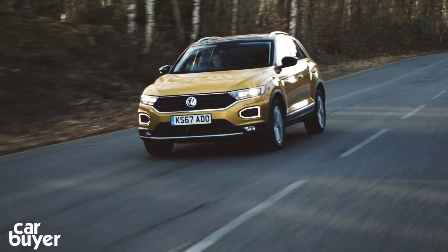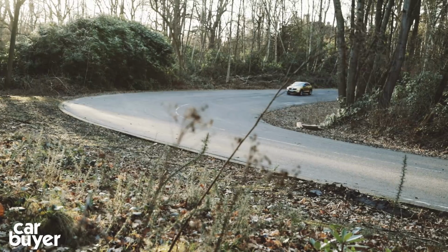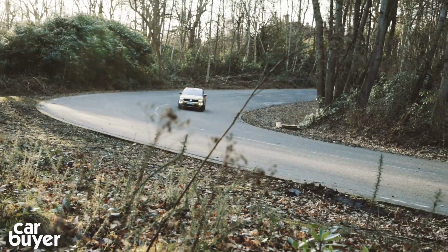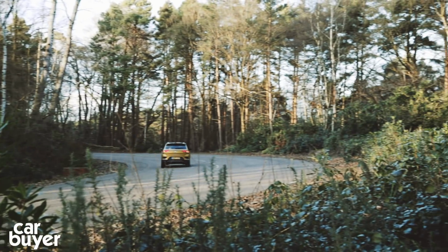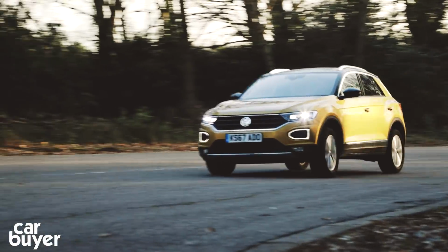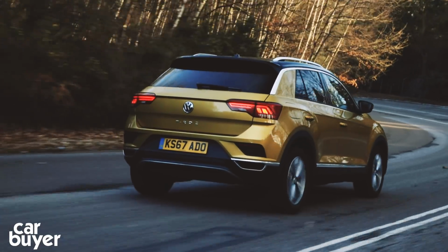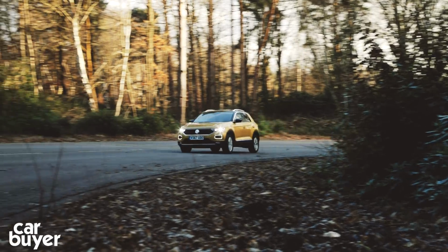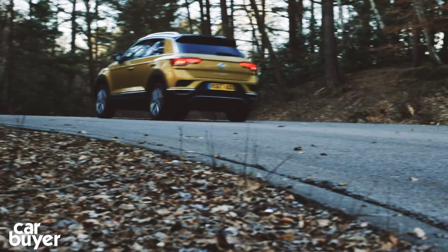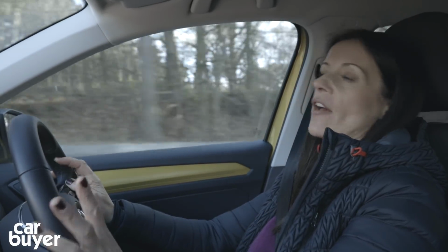Under the bonnet there are 3 petrols and 2 diesels. The pick of the range is the 148 brake horsepower 1.5 litre turbo petrol. It's perky, it's smooth and quiet, and there's also a 114 brake horsepower 1 litre 3-cylinder turbo. The 4-wheel drive only 187 brake horsepower 2 litre petrol offers warm hatchback performance, whilst there are 2 diesels. The 1.5 litre is the pick, but before you go for that engine, do try out the 1 litre.